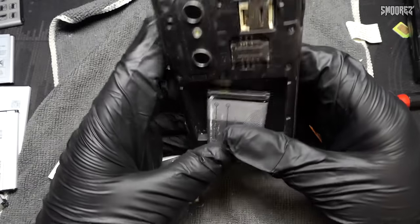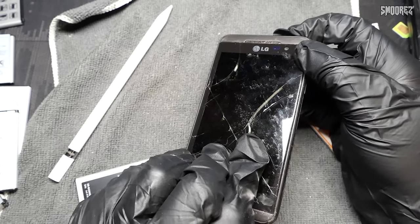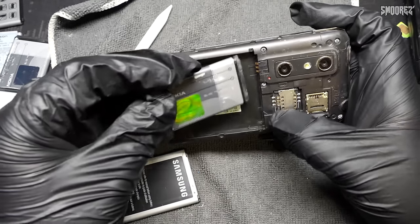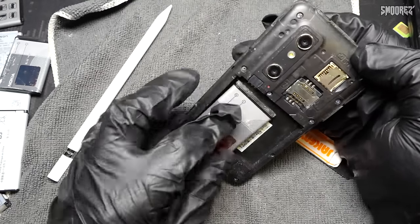While it's unlikely, I'm going to try power up the LG with this BL5C for some reason. Probably not going to work. No. That's because it's the wrong one. That's the right one. No, that's not the right one. I probably have an LG battery somewhere. It's a matter of where.